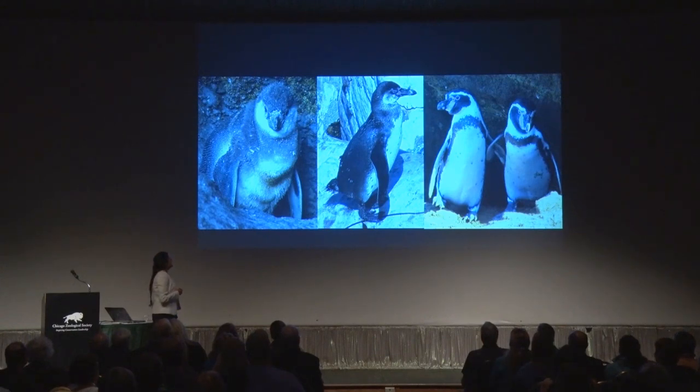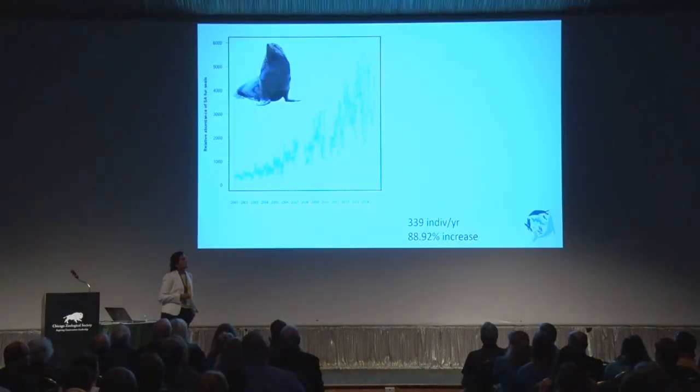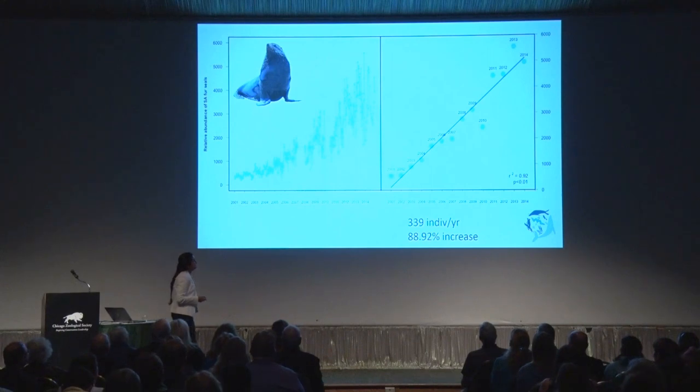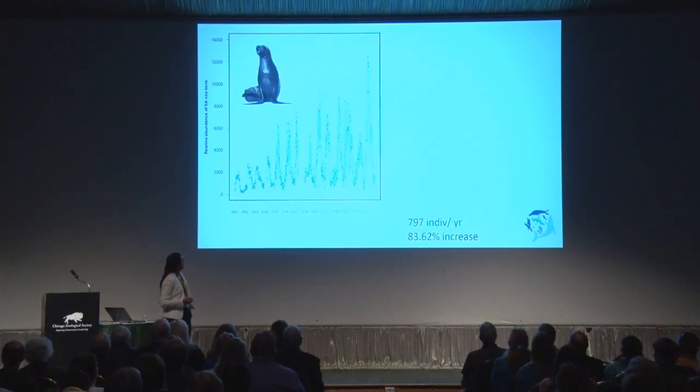Penguins, a little bit easier, but we also count them according to their age classes, chicks, juveniles, and adults. And the good thing is that people are still working with us and counting heavily on the cliffs. And all this data together is helping us tell also a nice story of recovery. Since 2001, after that crash from El Niño, these are fur seal numbers that have recovered, and we have about an 89% increase in recovery, so that's good news.